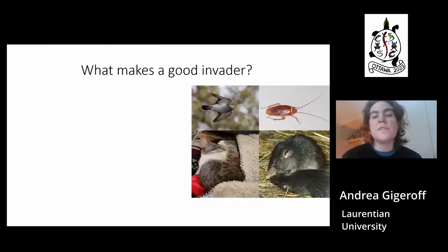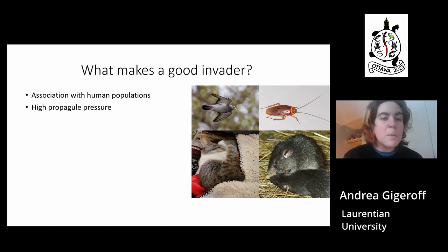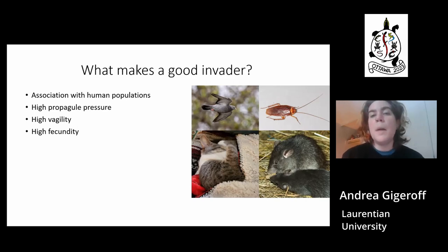So what makes a good invasive species? There's a suite of characteristics that are common in really successful invasive animals. Not all animals have all of these characteristics, but they usually have a few of them. Association with human populations is a big one. High propagule pressure, which means introducing a lot of individuals at one time, or continual introduction of individuals over a long time period, but basically a lot of individual animals in one area. High vagility, which basically means the ability to move around in the environment. Animals that are more vagile can move around more easily, and they tend to be more successful invaders. High fecundity, so having a lot of babies means that you're probably going to be fairly successful as an invader.